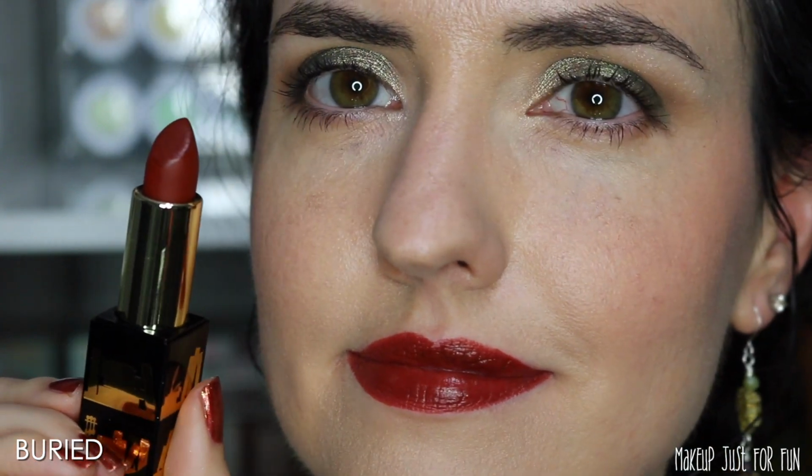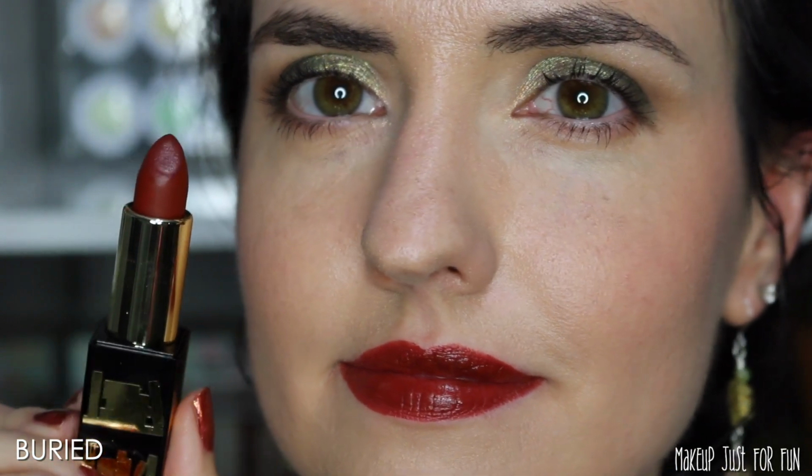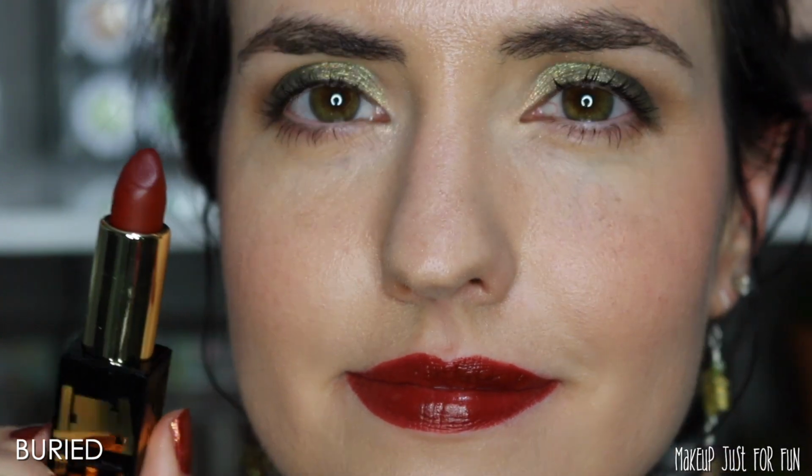Then we have Buried. This is a deep brick brownish red. This one is my personal favorite of the bunch. I just love a super warm, rusty, fall-toned type of color like this. So this is my top pick. I would say Hidden is my second favorite.